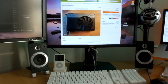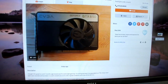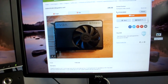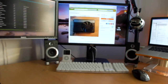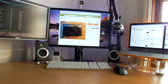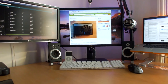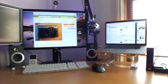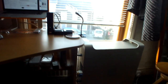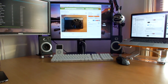Also, we found this on Gumtree. This is a GTX 650, sorry guys, that's in Bridge End, which is actually pretty close to me. It's not close, it's probably about 40, 45 minutes away at a guess, and it's up here for £40, and it's been on here for a while, so he'd probably knock down, as Matt said. That's actually pretty cool. I may chase that up if it does turn out to be the graphics card, but I do need to sleep on it because I don't have a clue what's going wrong with my Mac Pro.